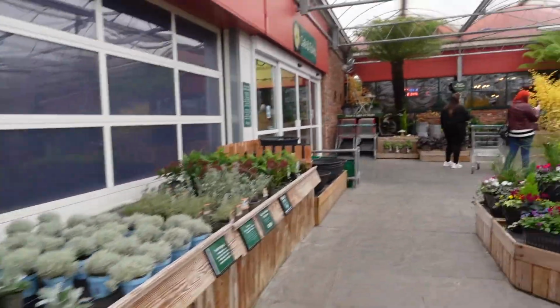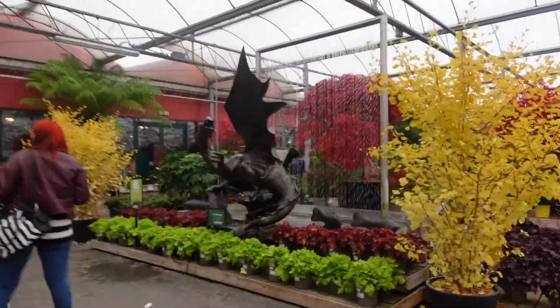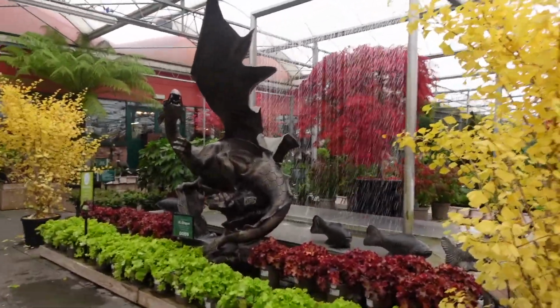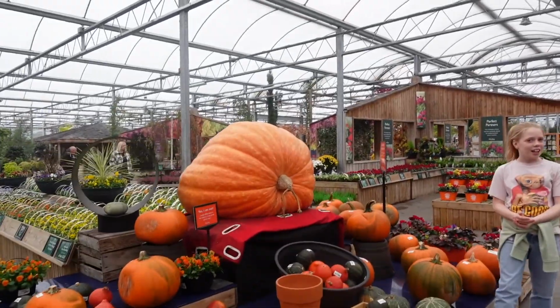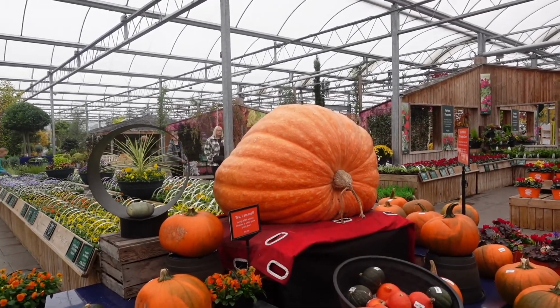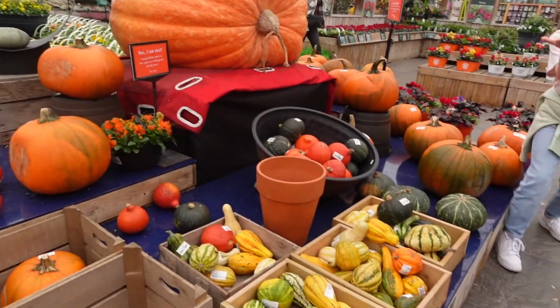So let's have a look around here. They've got a big dragon there. You can buy that dragon for £5,000. Personally, it wouldn't be for me, but obviously it does look quite good. And then they have all the pumpkins, squash, and then, oh, a giant pumpkin. That pumpkin weighs £600, which is the same as a fully grown grizzly bear. I would not fancy moving that.